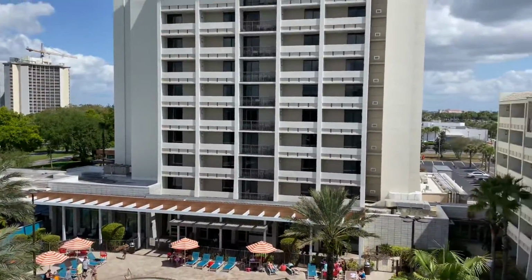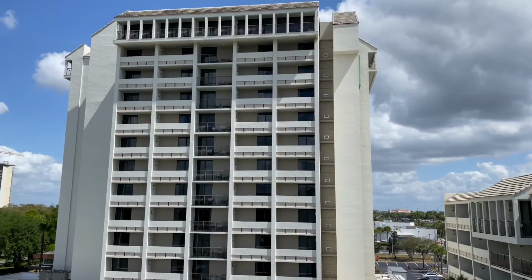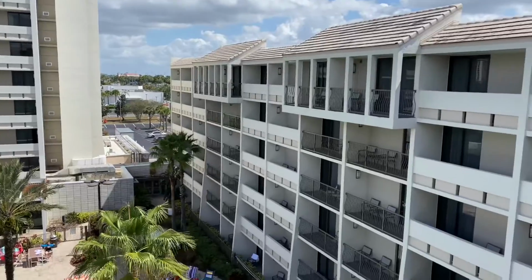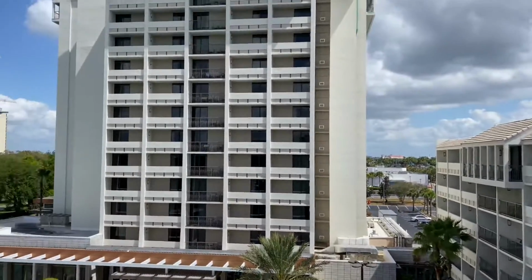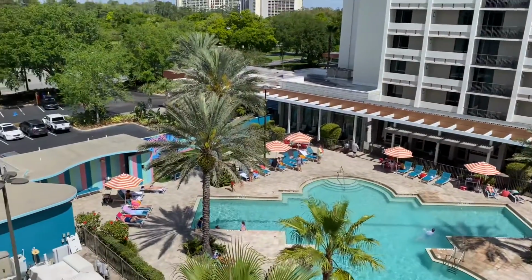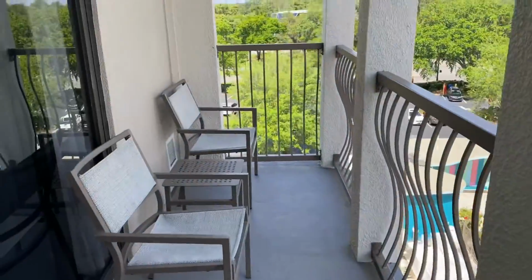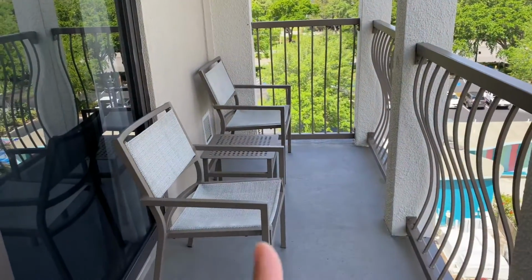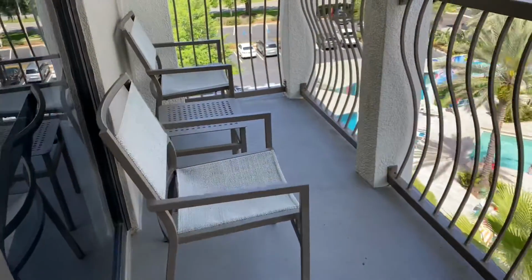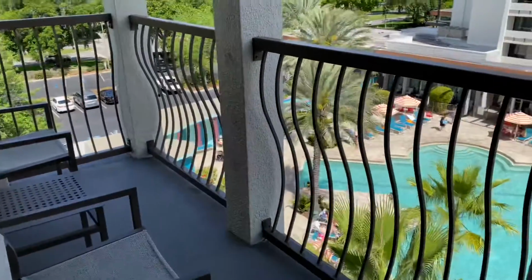And then in front of us is another tower, another building that's part of the Holiday Inn Spring Disney, as well as that one. So we'll see if tomorrow we'll be up there. So this is the view from your balcony. It's quite spacious actually. It comes with 2 chairs, so you can enjoy your coffee, or read a book or what have you, and then enjoy the view. So that's really nice. I like that.